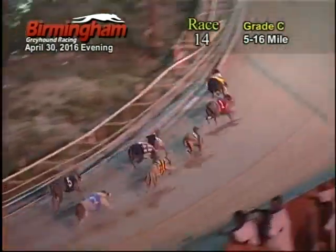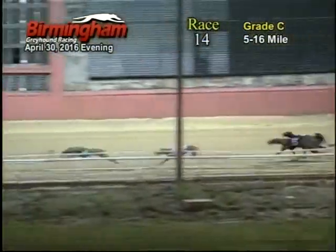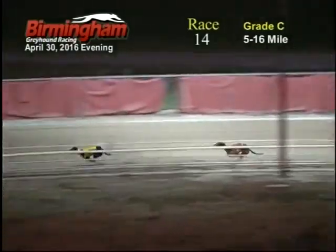Here comes the 6 now as they rake their way into the first turn. 6, PJ Get Back Cat is your leader as they make their way around the turn in front of the tote board. It's 6-1, 4-3, 5-7, 8, and 2. PJ Get Back Cat is your leader.